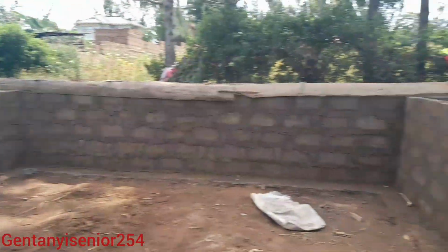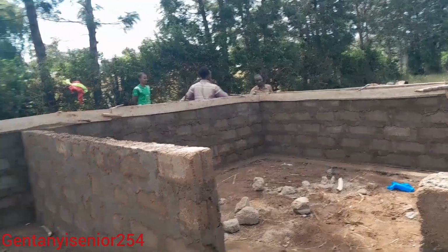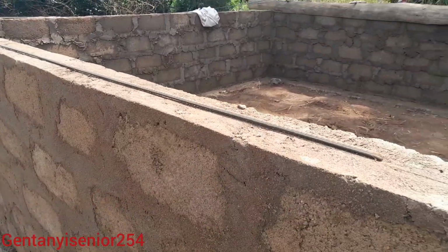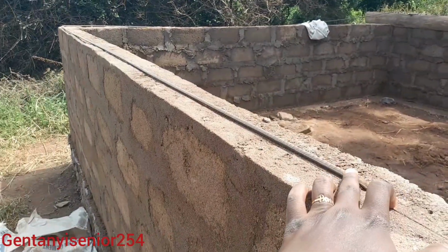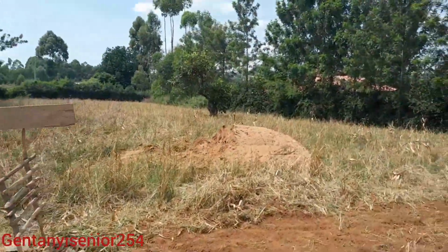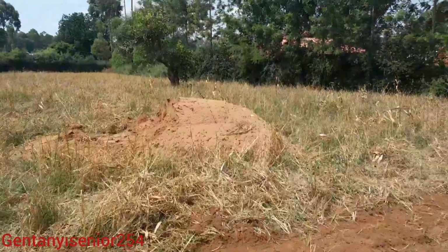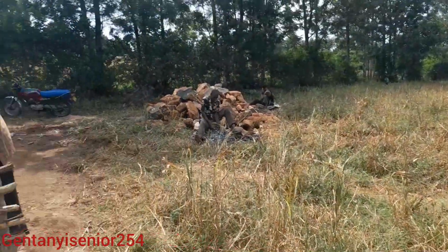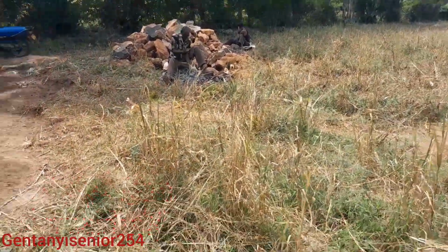So they are going to put the concrete there. After there, they remove those woods, they put them here. You can see they have placed the iron here. So continue watching the video. I'm not feeling well, that's why my voice is somehow low because of the dust of yesterday. So continue watching the video as we are progressing.